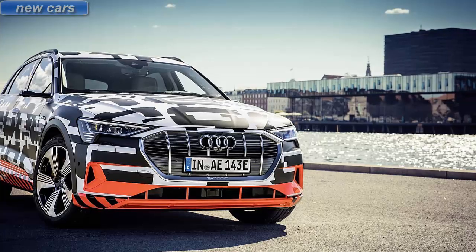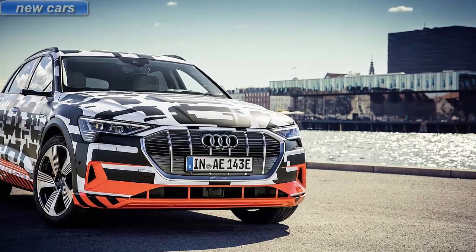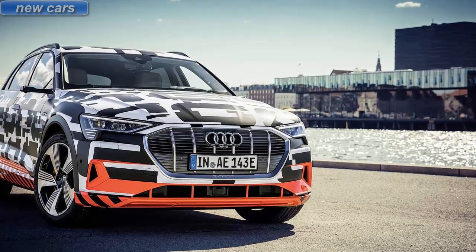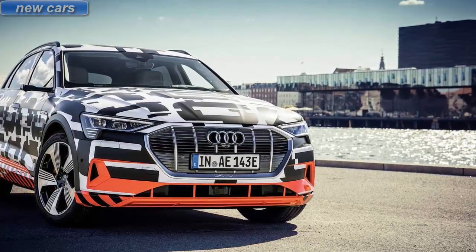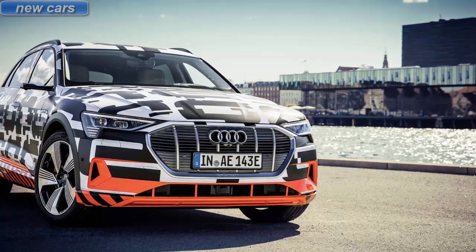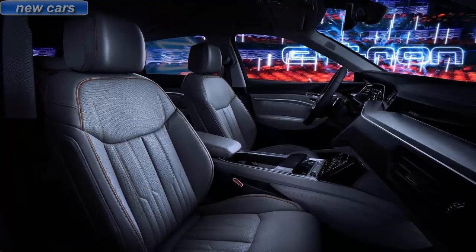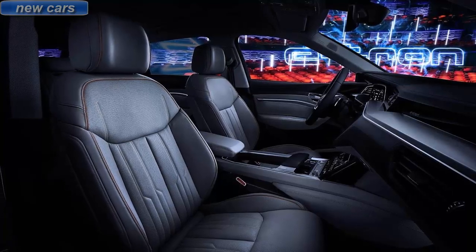This, along with the cameras for mirrors and the doors, are the only anomalies you'll find inside that differentiate it from a regular Audi. It uses the same virtual cockpit LCD screens, with a 10.1-inch unit above an 8.8-inch screen in the center stack and haptic touch feedback controls.